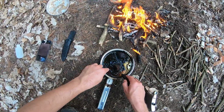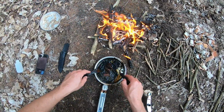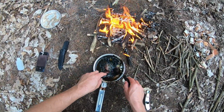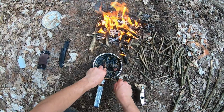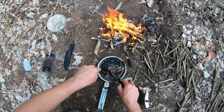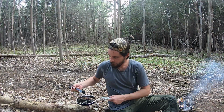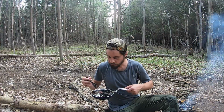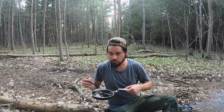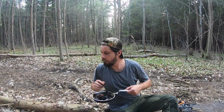Cut into these breasts, see if they're cooked all the way. Oh yeah, perfect. The heart was delicious. Let's try the breast. Very good. A little burn on the outside. That's okay.